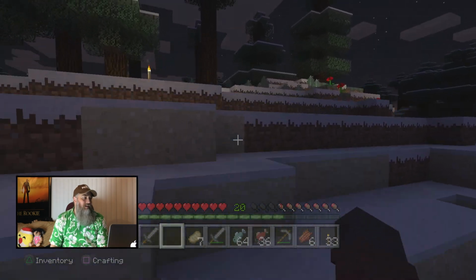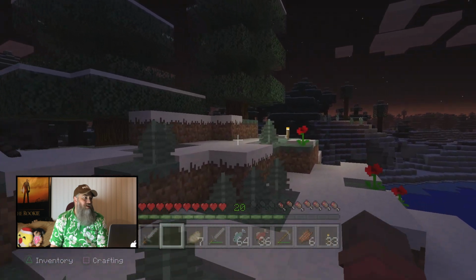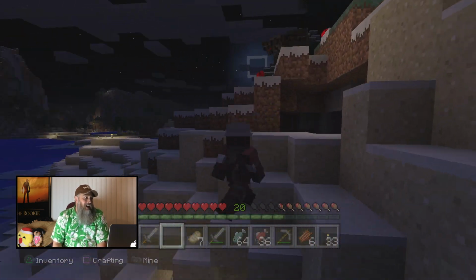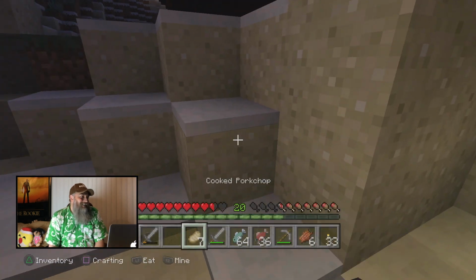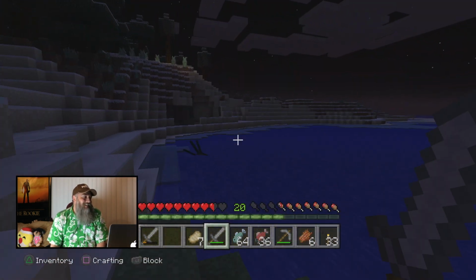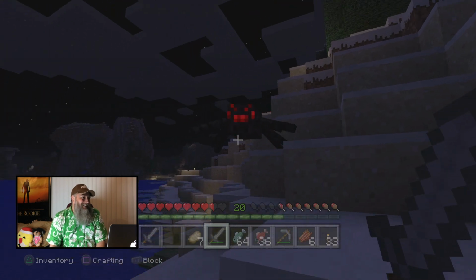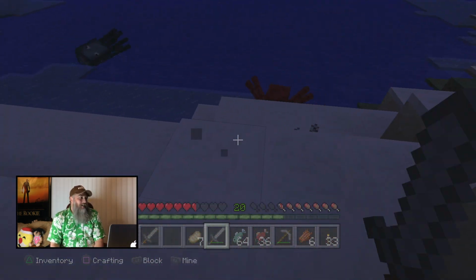Okay, it's getting dark. There's a couple of torches here and there. Get out of the cave! Where's the? Get out of the cave! It's all quiet and then just. Get out of here! Here he comes! Get away! Get away!